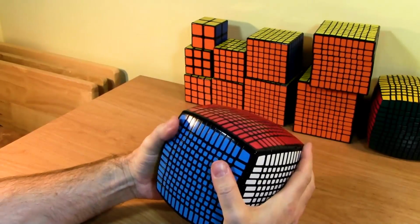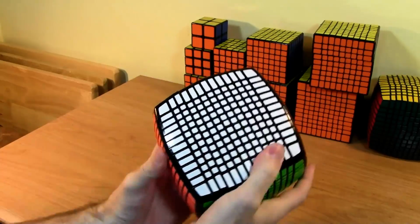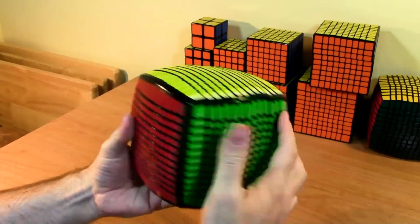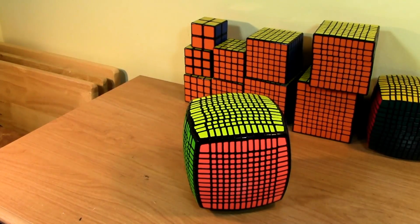The stickers are perfect. The stickers are on there straight. Everything looks good. It turns beautifully. I don't even know what else to say. You know what? I'm going to say goodbye, and I'm going to probably scramble this up and start solving it.